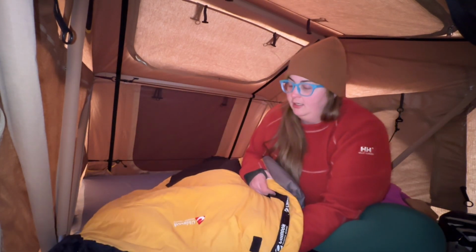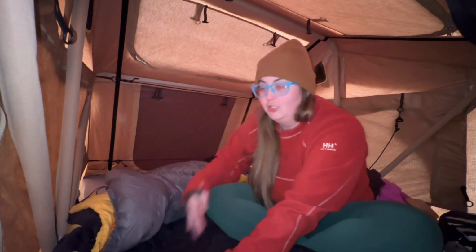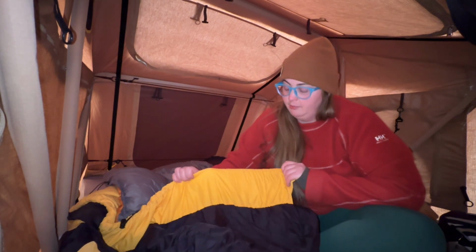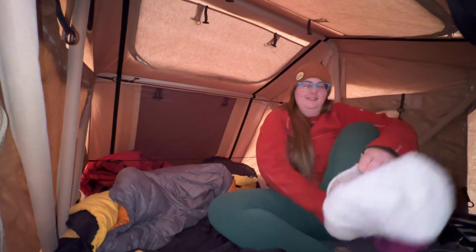I've had this Chinook sleeping bag since I was a teen, and then I bought this later on, so I'm gonna use what we got. Now this is a mummy bag, so it has the ability to do, I don't know if you can see that, around the neck, tighten that up. Let's get these socks on.